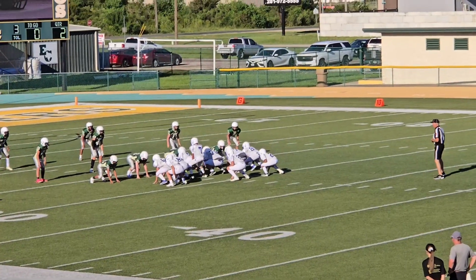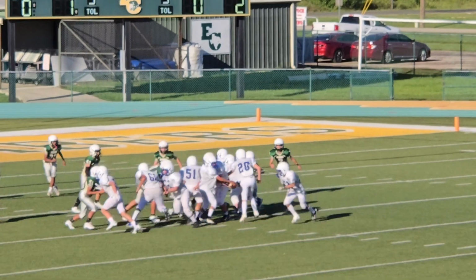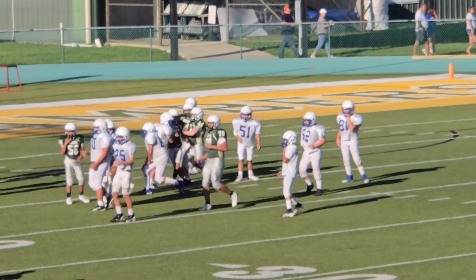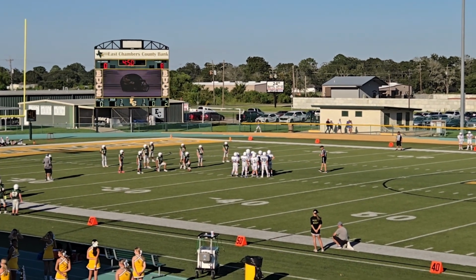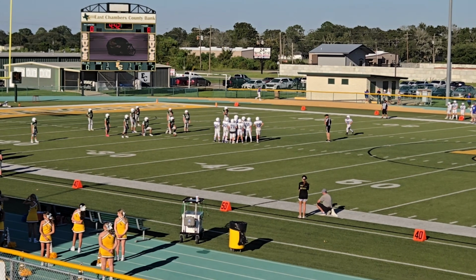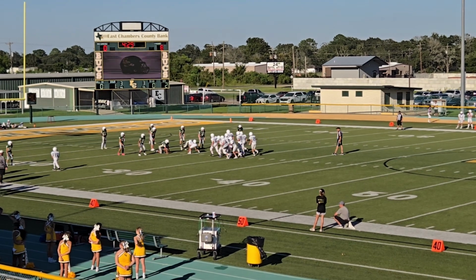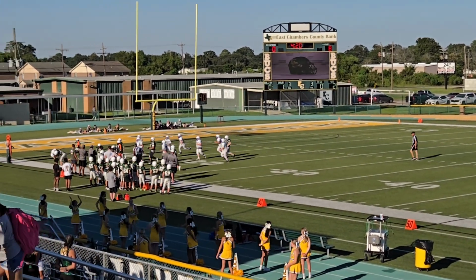Hand off to number 42. Hand off goes to number 42. Hand off to number 22. Second down at the 24. Get him. Number 25 falls out of the tackle.